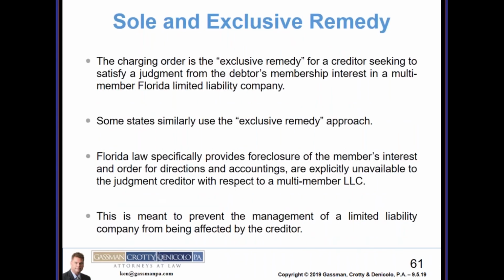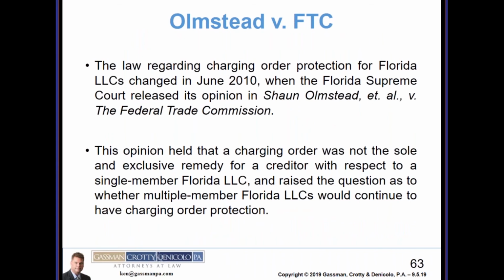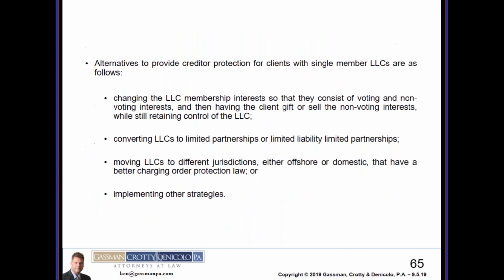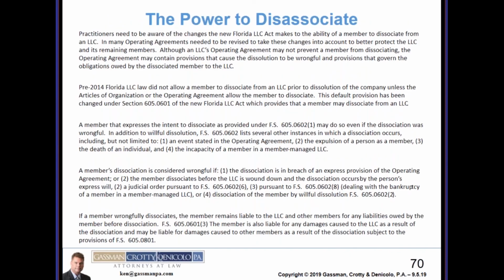Again, the sole and exclusive remedy is a charging order for multi-member LLCs, so this is very important, but it's well worth reading through just to make sure. And then here's the Olmstead case. Plenty of articles have been written about it. It's something that's worth taking the time, reading through, making sure you're aware of it, making sure you understand some of the fixes as far as how to avoid some of the potential issues.